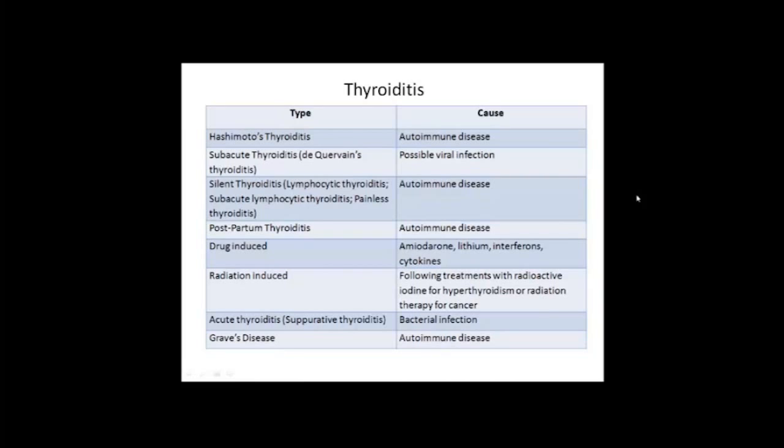There are certain drugs that patients will be given. One is amiodarone. That's given for patients that have arrhythmias. That has a direct effect on iodine and can inflame the gland. So again, you need to get a good history, find out what medications your patients are taking. Other medications include interferon, interleukin, and lithium. All of those can cause thyroiditis, so you definitely need to keep that in mind. That'd be certainly part of your patient history.